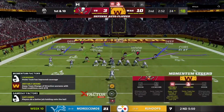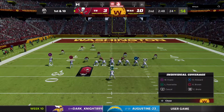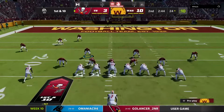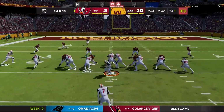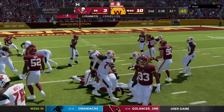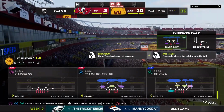This offense finding its legs now. Here's another 1st and 10. Here's a give to Fournette. And he is brought down at the 22 after a gain of 2, and it brings up 2nd down.